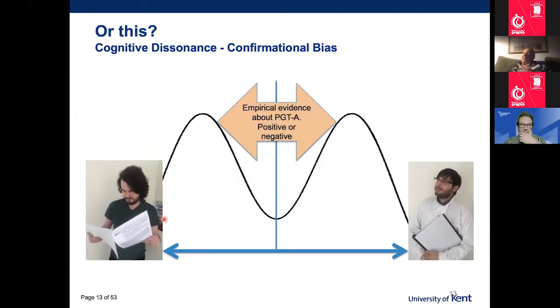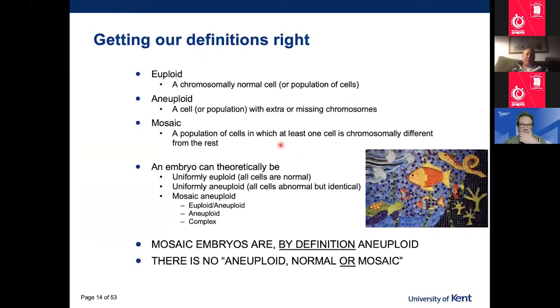Now, this is not an empirical study on my part. I have to say, I'm just having a little bit of fun here. But what I tend to observe is that when there's empirical evidence about PGTA, be it for or against, I've never seen an issue polarize opinion quite so much. And this really cannot be healthy in science.